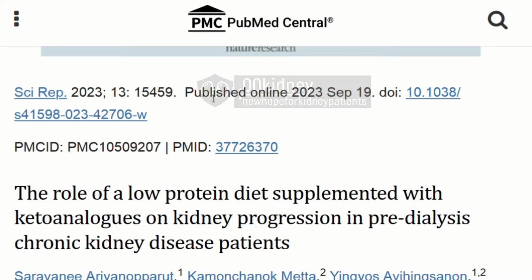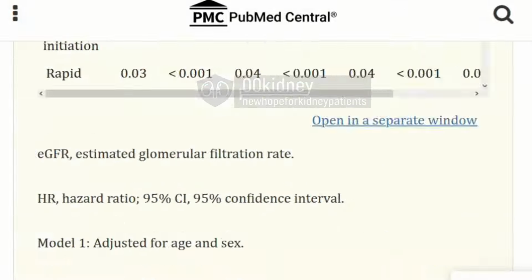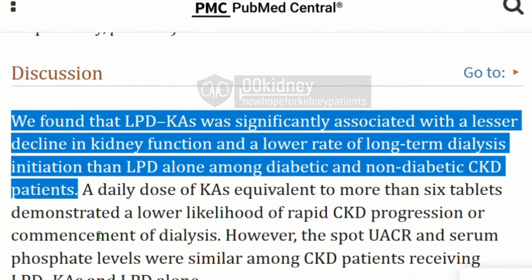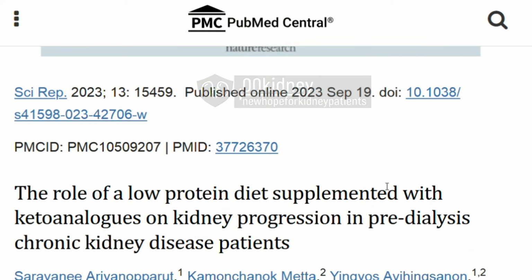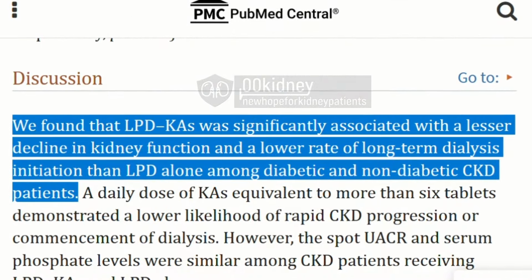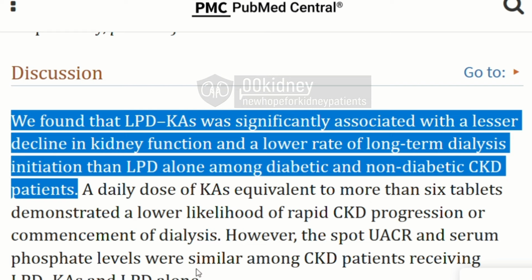So what happens when you remove almost all the protein from your diet and use this instead? You will keep your kidney function much longer and you won't risk malnutrition and any of the negative effects associated with a low protein diet. Yes, supplementing these special amino acids when on a low protein diet is a way to significantly delay dialysis in advanced stage CKD patients, as we can read.